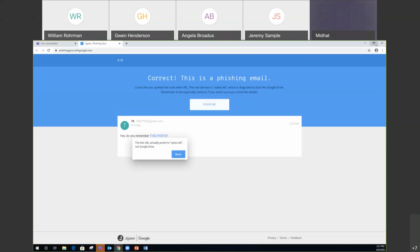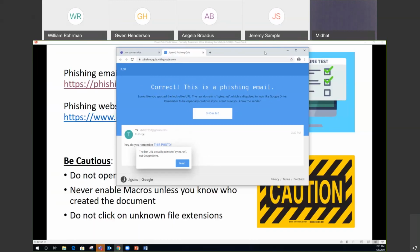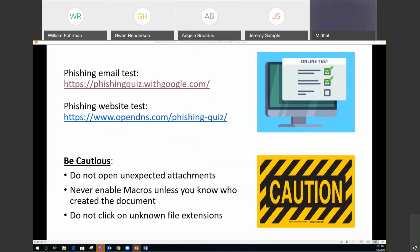So those are a couple of the examples that the quiz will lead you through. You can access that as many times as you want by simply going back and visiting the URL. This is another quiz that's out there. This one will test you more specifically on websites.